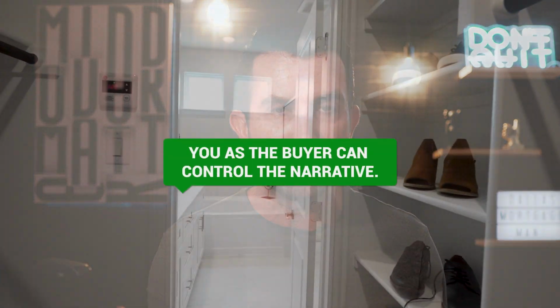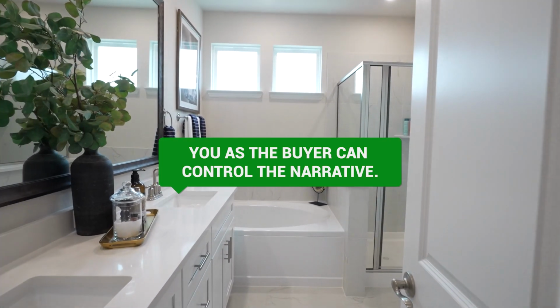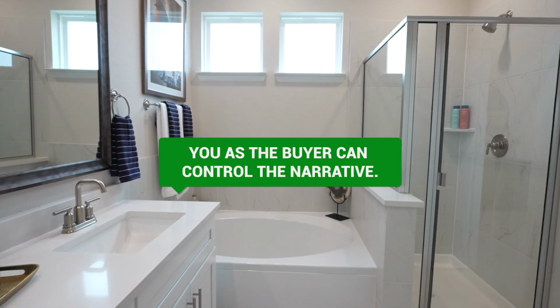So again, it's very common in this market where there's thin inventory and fast-paced decision-making. A lot of people don't like making a decision that fast. And I tell everybody, hey, just buy the pair of shoes. Who cares? Buy the pair of shoes, take it home. Now you can think about if you want the shoes or not. Do I like the color? Do I like the style? Do I like the price? I'm not really sure. Let me think about it. But the truth is, you have the shoes and you control the narrative.